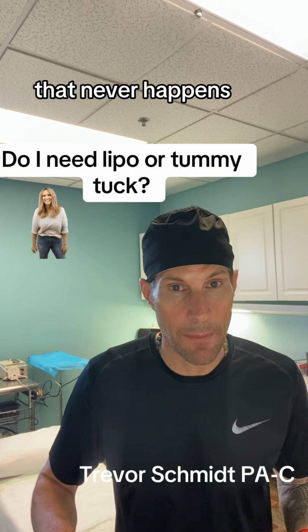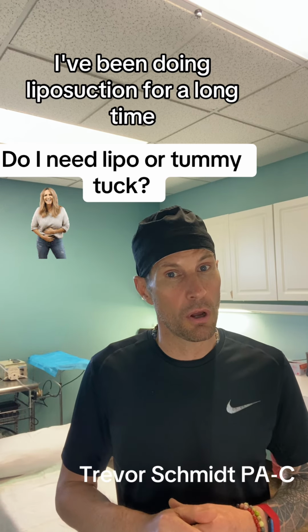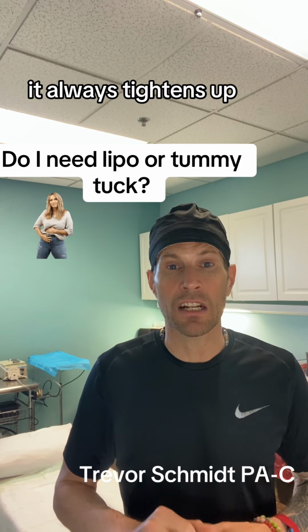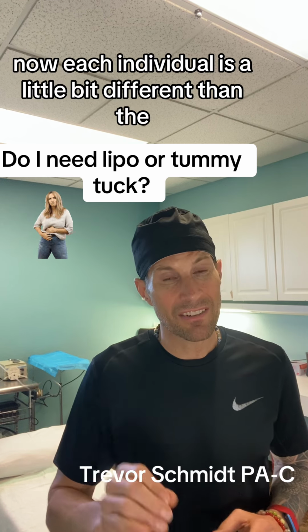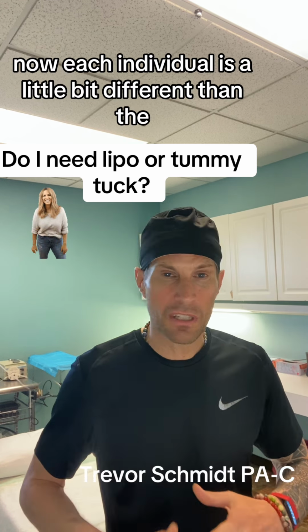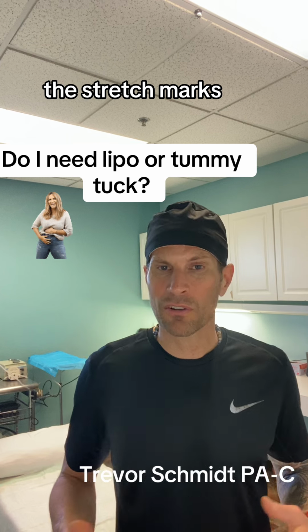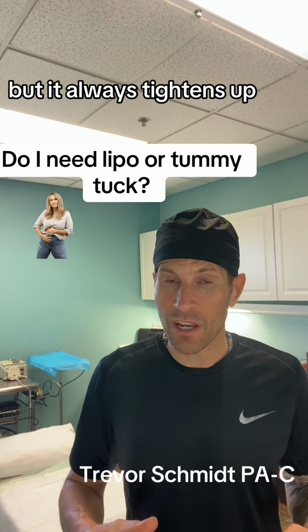That never happens. I've been doing liposuction for a long time. Zero times have I ever seen an empty sack of skin. It always tightens up. Now each individual is a little bit different in what they're bringing to the table as far as the quality of their skin, the stretch marks, the scar tissue, but it always tightens up.